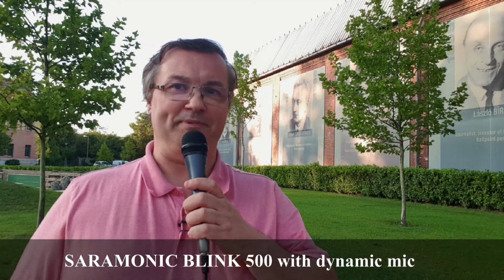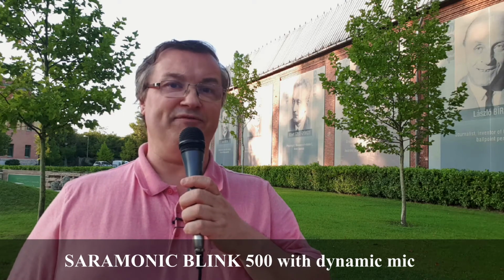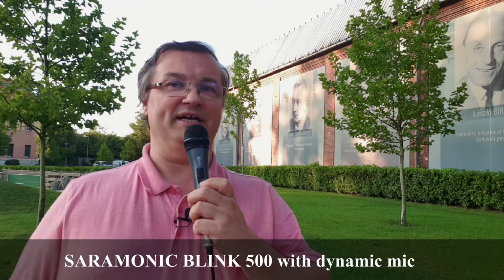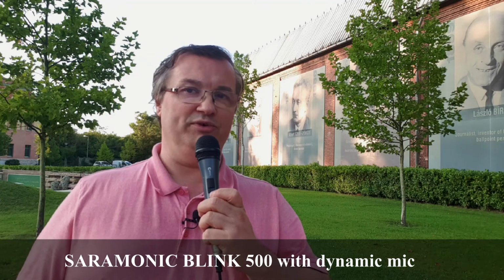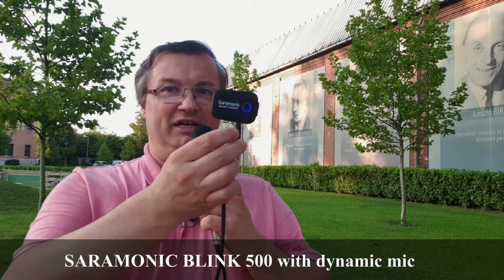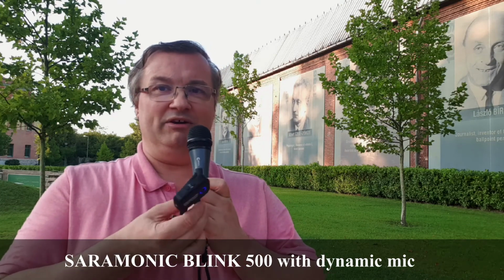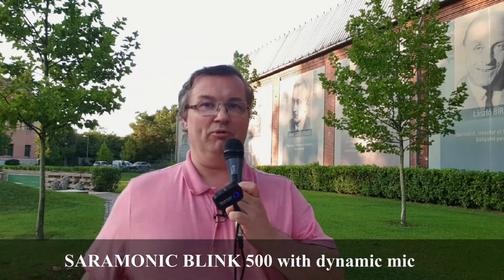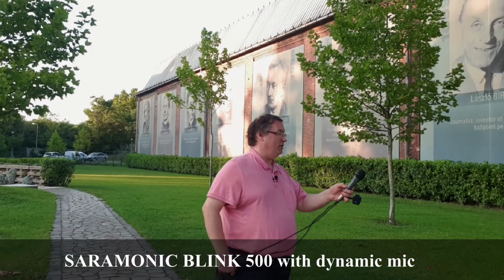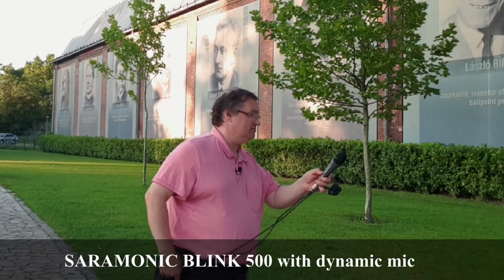But now, as we were speaking of handheld microphones and interview microphones, I've taken the Sennheiser again, this dynamic mic again, but this time it is not connected through the Zoom, but I connected it to the transmitter of the Blink 500. So it's now transmitting wirelessly over to the mobile phone, and I can walk and I can make interviews in the field. There's no one to ask.